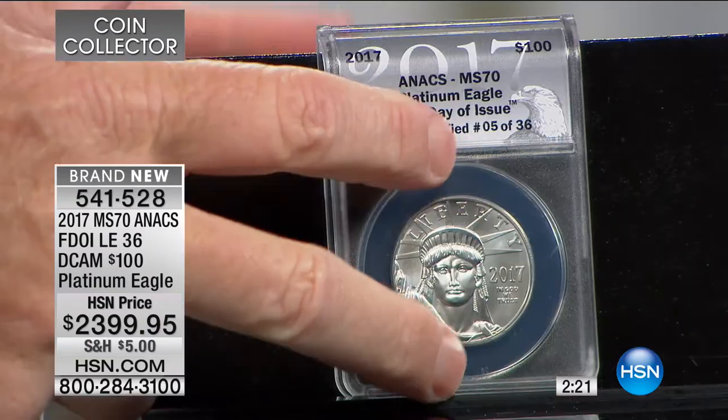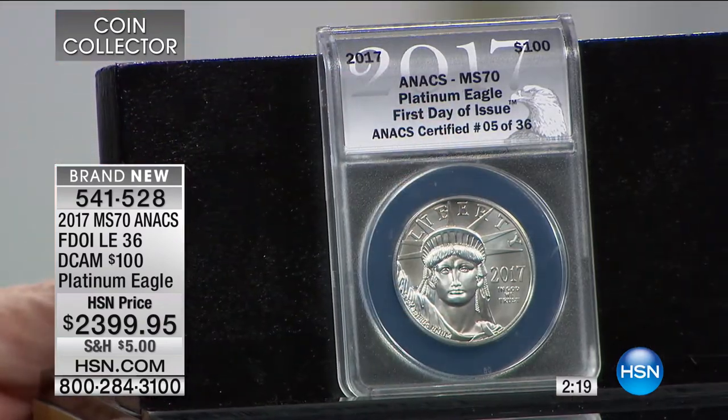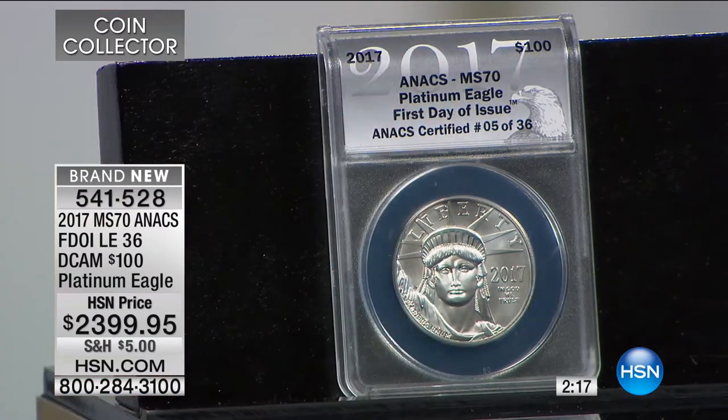By the way, first day of issue is exclusive to us here at HSN, so you can't buy this coin regardless of price anywhere else. So you're talking about exclusivity on top of exclusivity. And you actually knew a guy who knew a guy, and then you still could only get that. I knew the guys. These are the distributors.